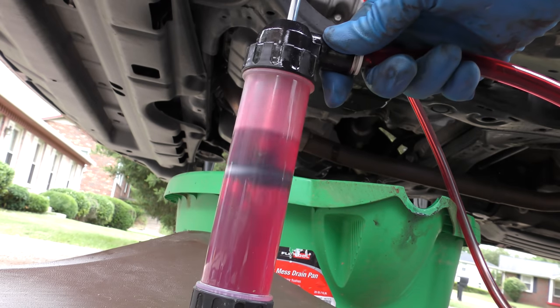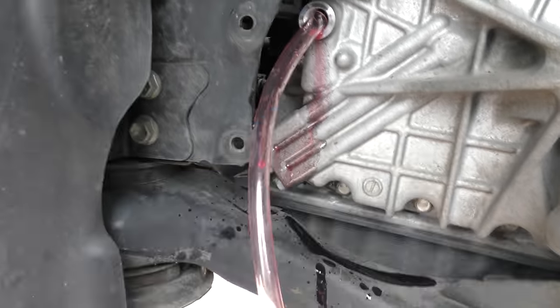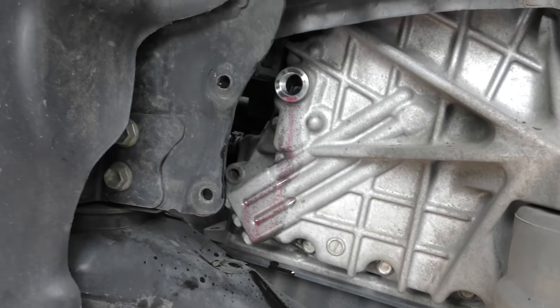These are handy little pumps. They don't cost much and they work great. I got this one at AutoZone. Works perfectly fine. Now you notice some of the fluid is dripping out. That's another way to show you that it's full. When it starts dripping out, it's full. So we measured it correctly.